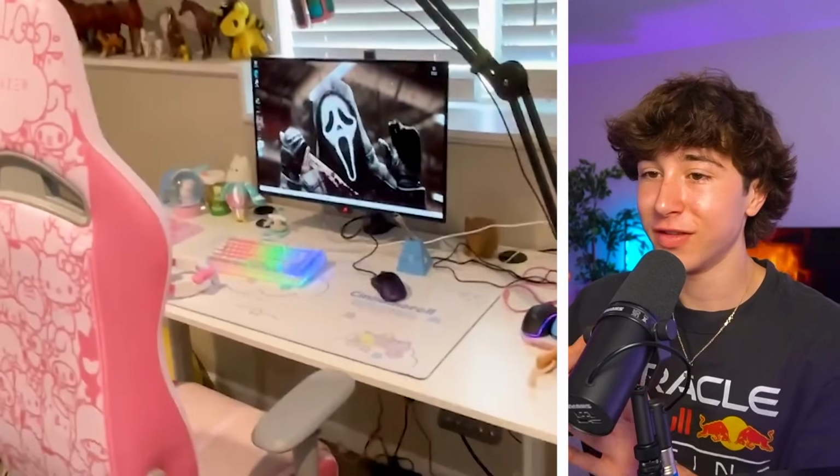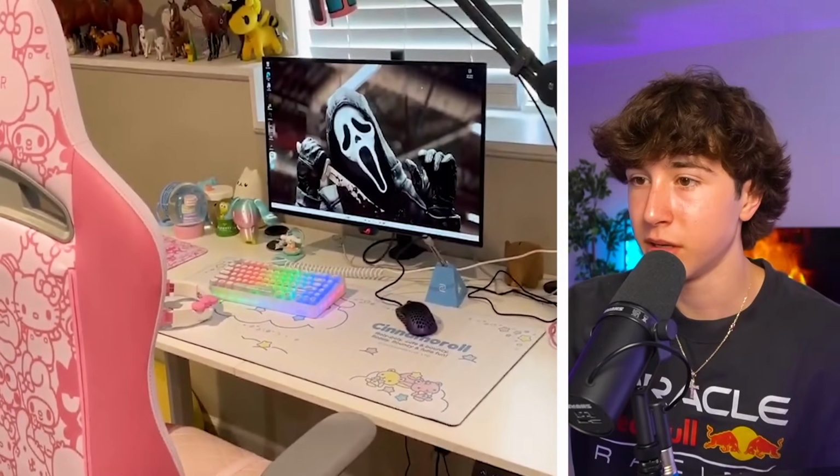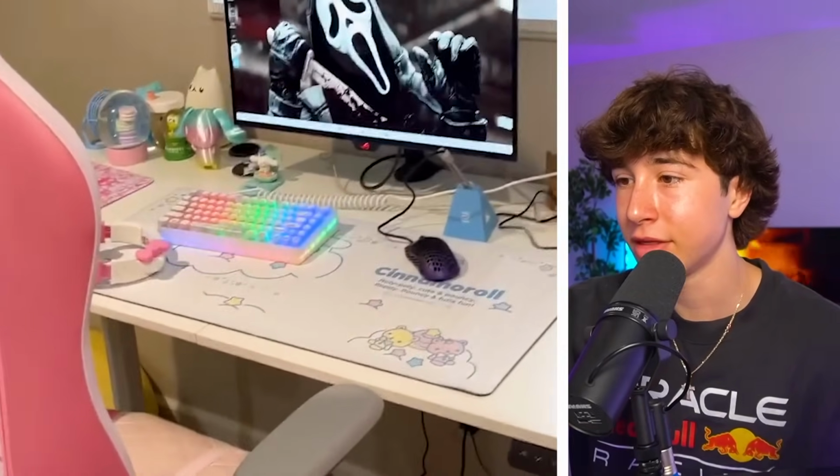I'm not gonna lie, obviously I would never make a gaming setup like this, so I don't even know how to rate it. It is a little bit messy, but there's just a bunch of personalization because of all the horses and everything, so I legit don't know what to rate this at all. You guys rate the gamer girl setup in the comments down below.